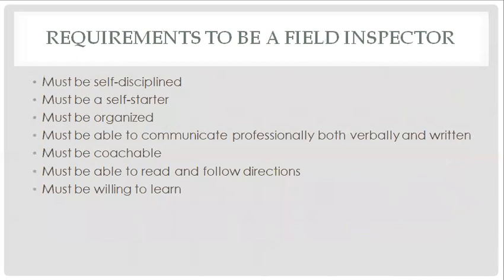Now, what are the requirements to be a field inspector? Well, you must be self-disciplined. You've got to be a self-starter. You need to be organized. You must be able to communicate professionally, both verbally and in writing. Communication is key, guys. You must be coachable. A lot of these companies are willing to train you because they need eyes and ears out in the field, so you have to be coachable. You have to know how to read and follow directions and instructions, and you must be willing to learn. Those are the simple requirements to becoming a field inspector.